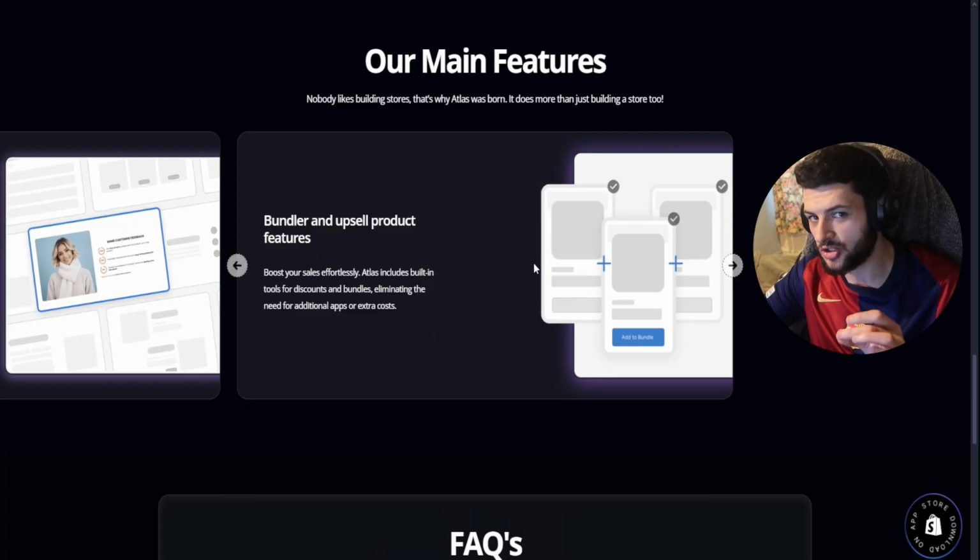So if you want to boost your average order value to make yourself more profitable, once you find that winner, you are going to need a bundler to actually upsell and cross-sell them with certain offers. So this is key. Usually you have to pay for a separate app for these, but since it's built into the store builder, this is going to be really invaluable to you guys. So you don't need to pay for additional apps or incur extra costs. It's all an inclusive thing.